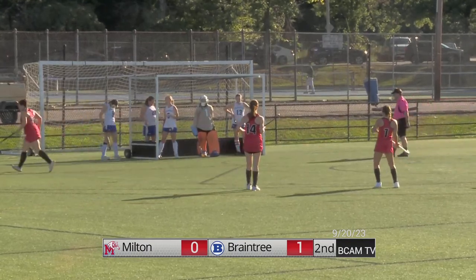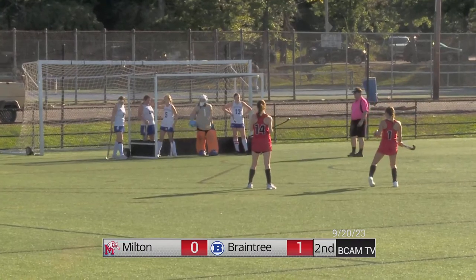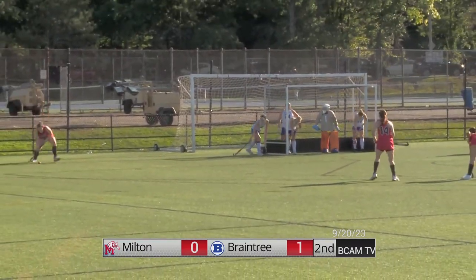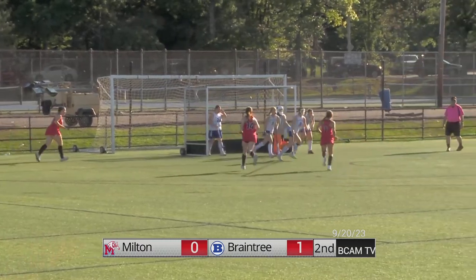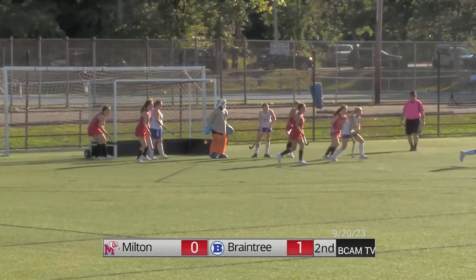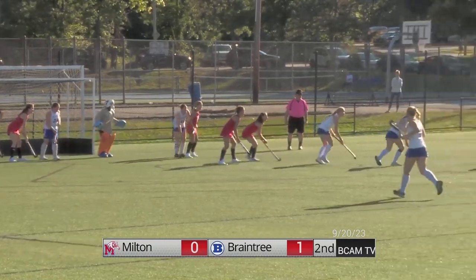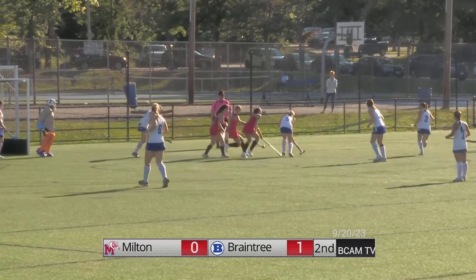So a furious attempt here to get the tying goal. We go red. Probably 6 of the minutes of this quarter have been spent just about right in front of the Braintree goal, but somehow it has stayed a 1-0 Braintree lead. Swing and a miss on the shot attempt. Now trying for the release.